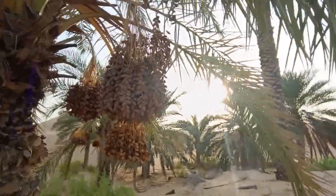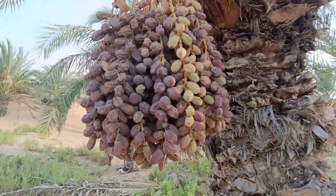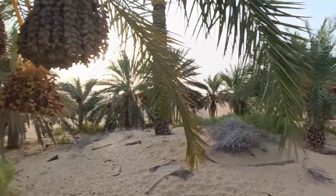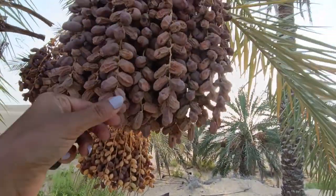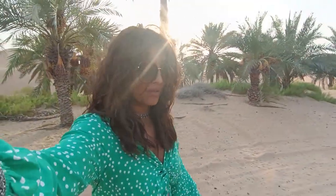And while my husband looks for a perfect spot for photos, I'm going to show you what dates on a tree look like. Look. I don't think these are ready yet. But everywhere is date trees. Everywhere, everywhere, everywhere. And these are small dates. I want to eat dates, but I'm not supposed to.